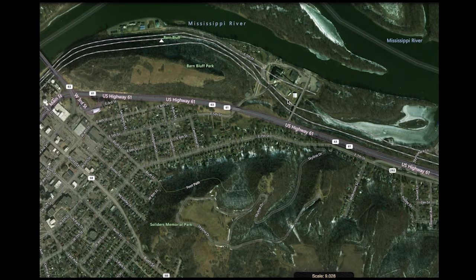So I hiked all the way from over here all the way up Barn Bluff and over the top and tried to climb down to it on this side. Too steep. Couldn't make it down there. So then I tried coming at it from the riverside. I tried hiking around this way, and again, it got too steep and too rough. I couldn't make it around. So after extricating myself from there, I decided to try again the next day.